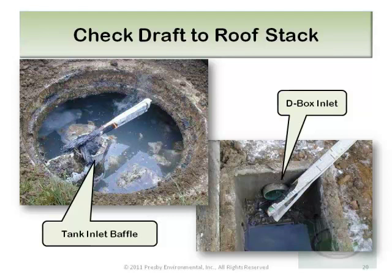If there's a good draft at the tank inlet, the draft at the D-box inlet should be nearly the same, provided there isn't a clogged filter or water trap in the line. Don't expect to feel the draft with your hand. The airflow, even when adequate, is very slow.